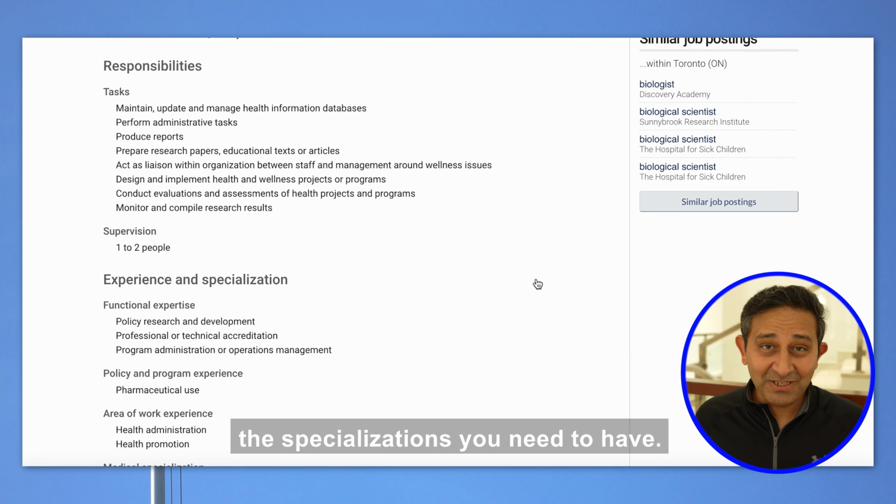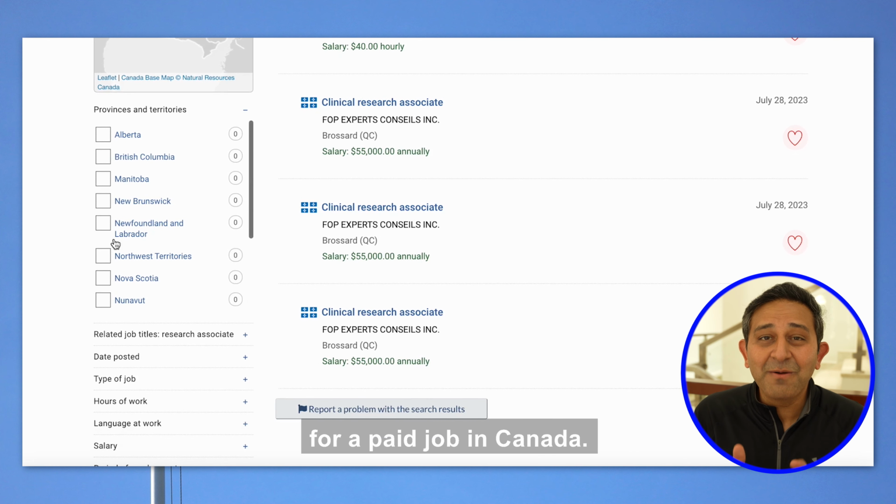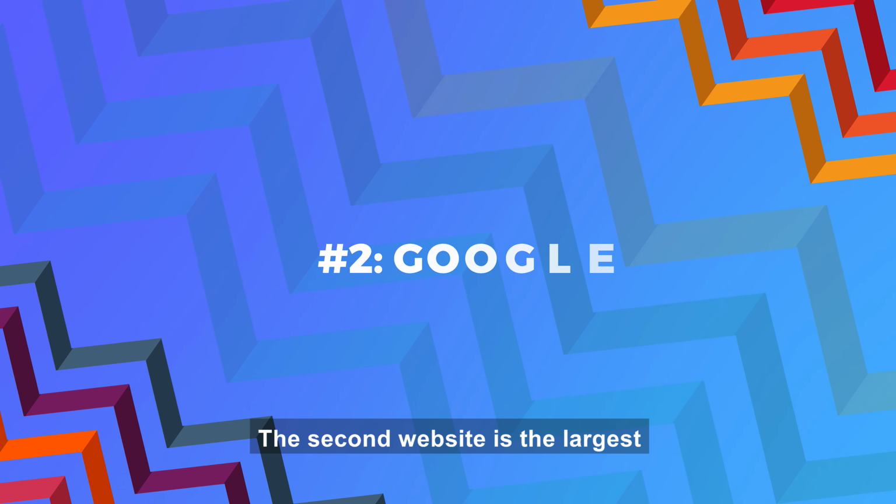So I would encourage, to begin with, do check the site out if you're looking for a paid job in Canada. The second website is the largest search engine in the world, Google. So you can go to Google and look for jobs in Canada. You could also use specific keywords to find the type of job you're looking for.